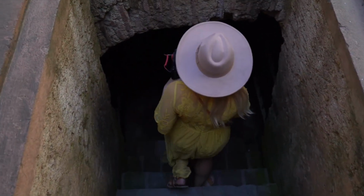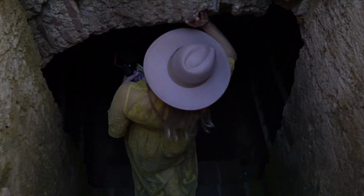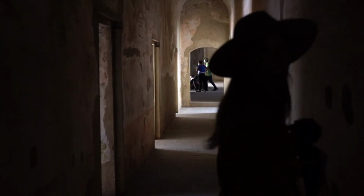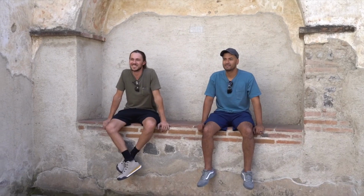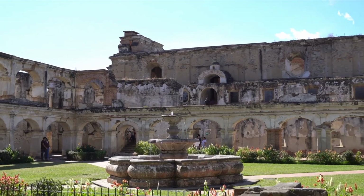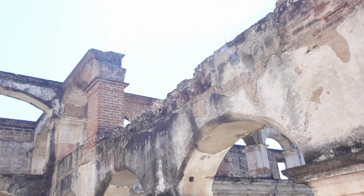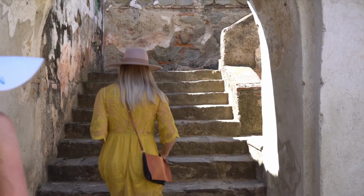The convent first opened in 1734, but was only in use for about 40 years before a massive earthquake left it in ruins. At the heart of the complex, you'll find the stunning cloisters. These peaceful walkways are a dream to explore, with a beautiful fountain and tranquil gardens right in the center. It's easy to imagine how serene life must have been here before disaster struck.